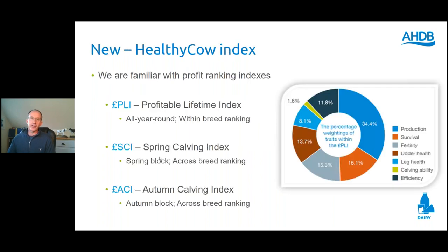Then the other development that will come in April is the Healthy Cow Index, and over the next two or three slides, I'll just be explaining to you what that index is. But again, to set the scene, you are familiar with the existing profit ranking indexes. So we've got our PLI, the Profitable Lifetime Index, which is geared towards all year round calving systems. It's a within breed index that's been around for the longest.